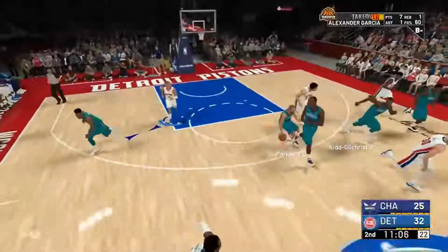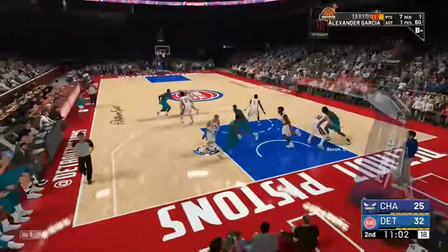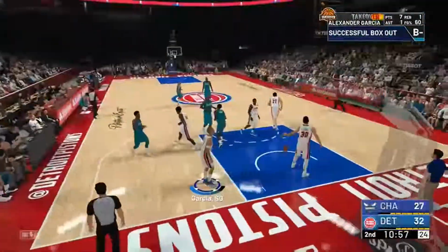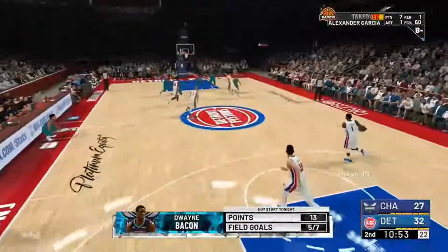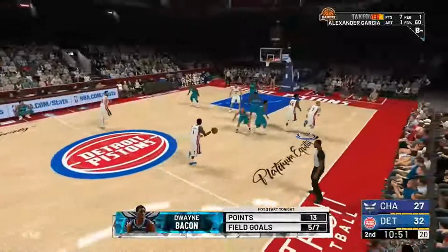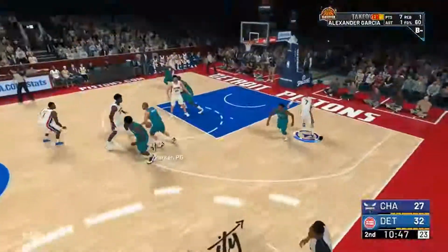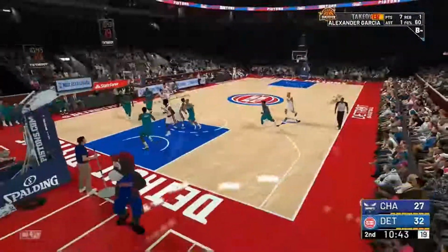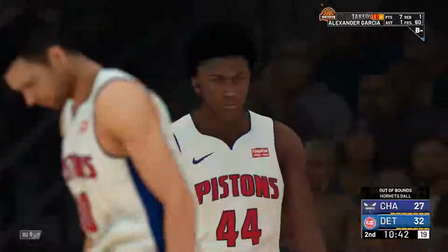Kid Gilchrist with the steal. Pass to Bacon. Just over 1 minute has passed here in the second quarter. Score the bucket. He's made five so far, shooting a very clean 5 of 7. High post, Pachulia. Johnson outside. Parker with the steal. Now here's the fast break. Parker leading the way. And it's out of bounds to the Hornets as Charlotte retains possession.